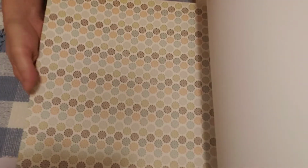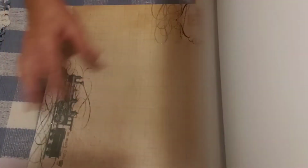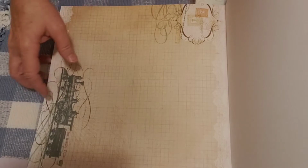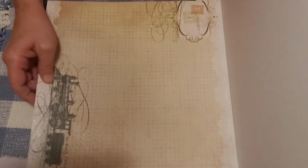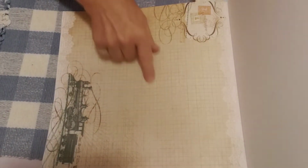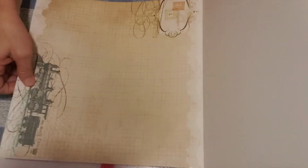But I just saw a lot of pretty colors, and kind of overall backgrounds here. You know what I mean? Here's a pretty train. Oh, there's a little bit of glitter in this one, too. This one has some postage type graphics right here. And this is kind of a grid. And it has brown. Oh, and there's some lace up here, right across the top here. So really pretty.